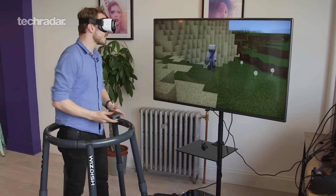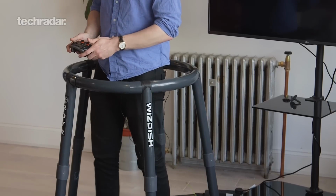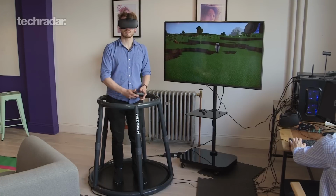You want to walk in Google Street Map. You want to play games at home. You want to visit places. Educational experiences, all of those types of things can be done in the home, and really the ROVR is ideal for that.